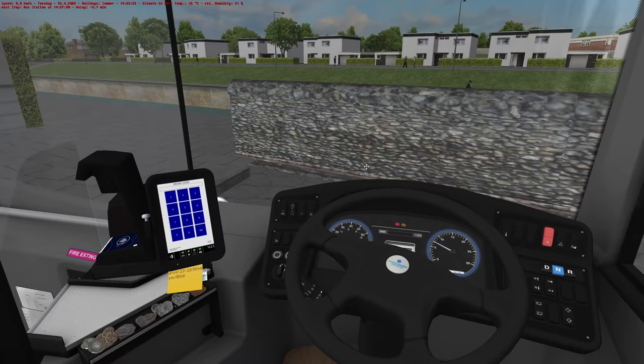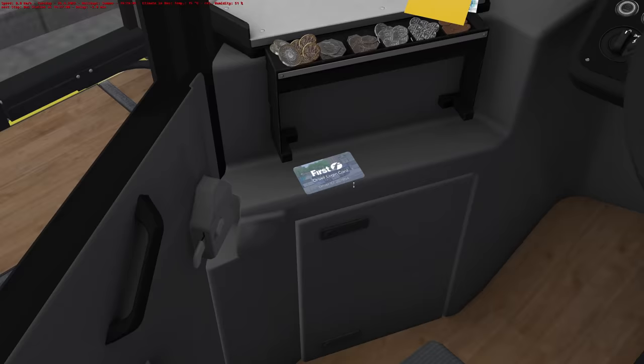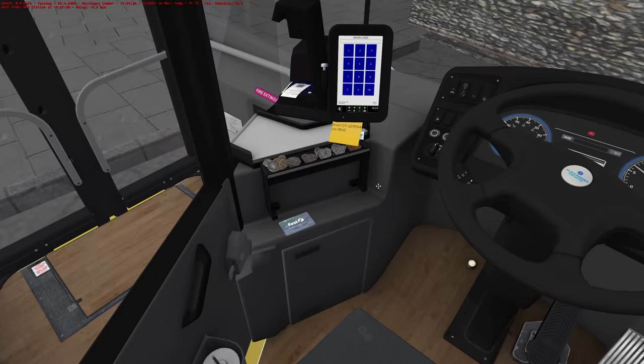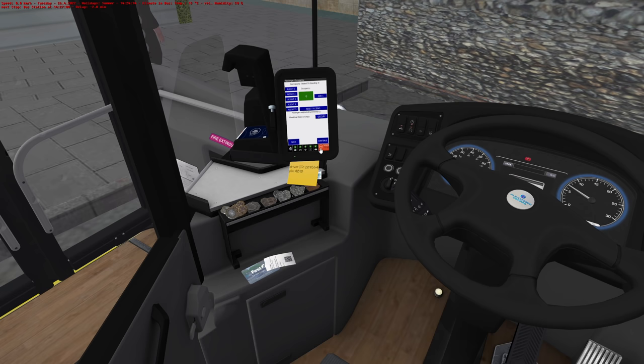Look, we've even got a First login card. We've got the Enviro 200 with the Bristol. That's awesome. That is absolutely awesome. I love that. It's not working. Why can we not click this card? Oh, because that's there. Okay, fair dues. Login, PIN 9810. Lovely. We've got the movable ticketer, of course, because this is a Studio Polygon bus.